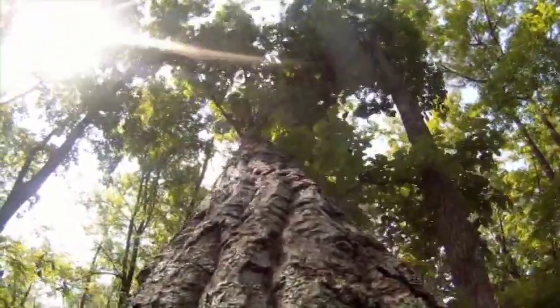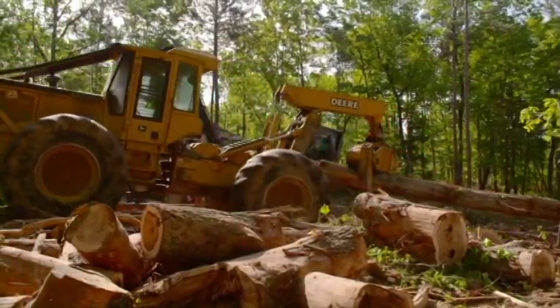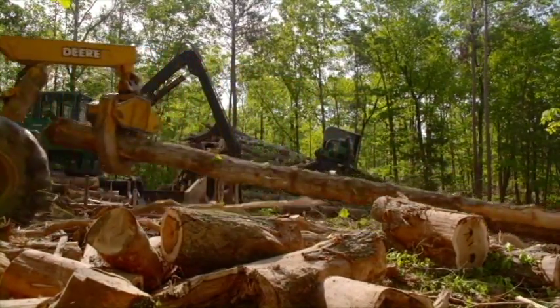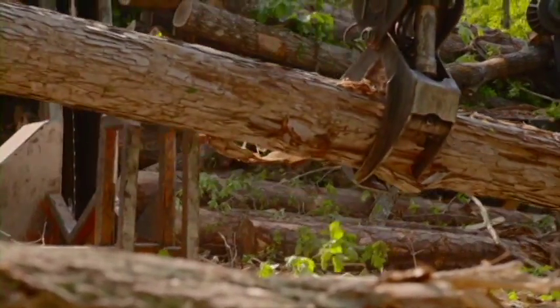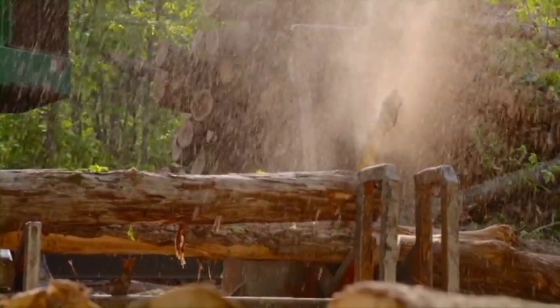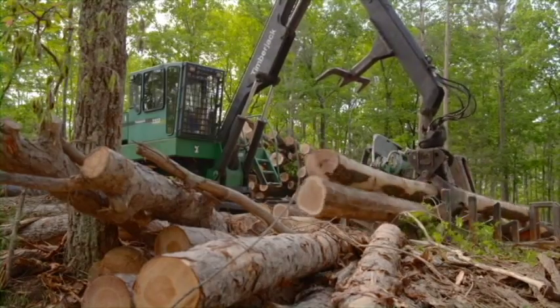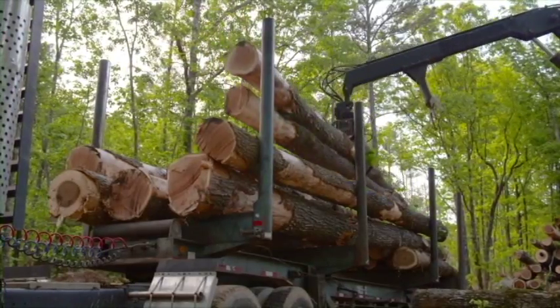When they lay it down, another machine will come called a skidder. It'll grab it and bring it to what's called the loading deck. And then we have another big machine called a knuckle boom loader, which will grab it, pick it up, cut it off where they want it to cut off, where it'll fit on the trailer, load it on the tractor trailer, and then it takes off to the market.